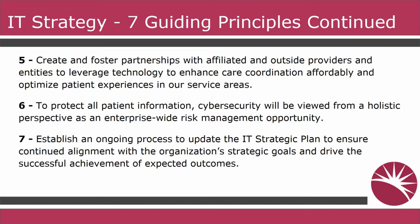Seven guiding principles continued. Number 5, create and foster partnerships with affiliated and outside providers and entities to leverage technology to enhance care coordination affordably and optimize patient experiences in our service areas. Number 6, to practice all patient information, cybersecurity will be viewed from a holistic perspective as an enterprise-wide risk management opportunity. Cybersecurity at this point is a really key point for the hospital.